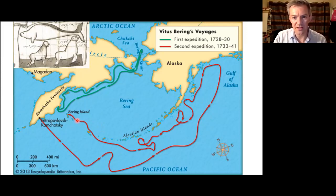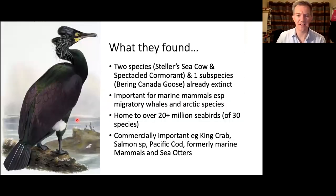But on those voyages, he also had Steller. And Steller was very instrumental in discovering a number of species. It was on these voyages that they documented species like Steller's sea cow, the now extinct giant sea cow, also spectacled cormorant, the species that's illustrated here on the left, and a now extinct subspecies of Canada goose, Bering Canada goose. And they also identified the area as being phenomenally important for seabirds, and for marine mammals, particularly migratory whales, but also sea otters. And in fact, it was that discovery that led to the localized extinction of sea otter in the Russian Far East along the Kuril Islands and the Aleutians.